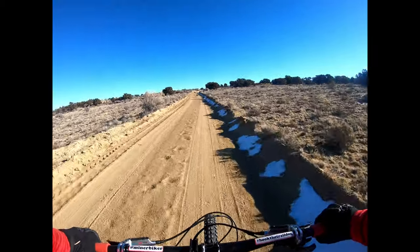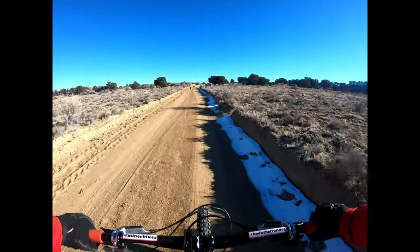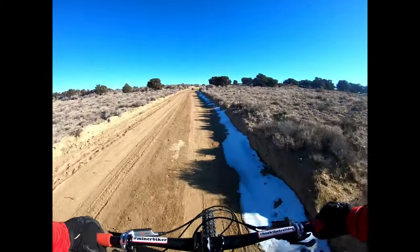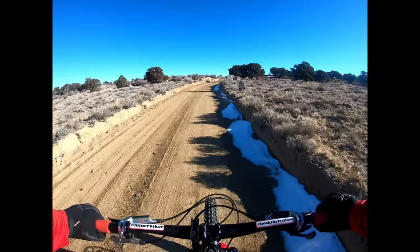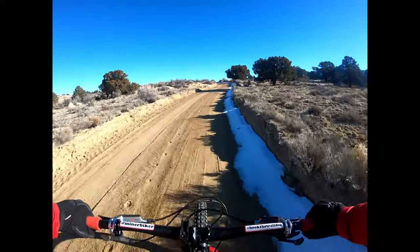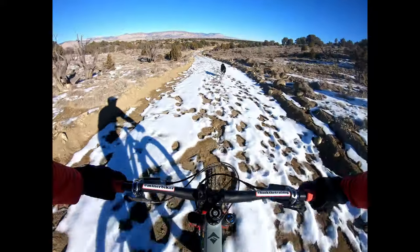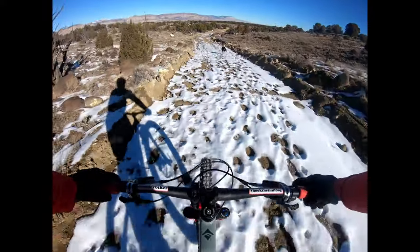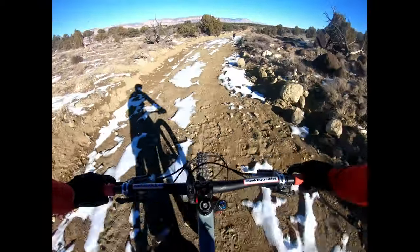This road's in nice, good shape. A little bit of snow here and there, but should be all right. Even later in the day as it gets warmer, frozen sections thaw out, it shouldn't be bad, I don't think. Oh, it's cold on the legs. Throwing all that snow up.